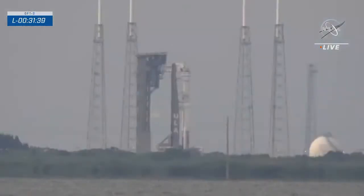The avionics team will be taking upper-level wind data and loading that into our flight computer. That helps Atlas, Centaur, and Starliner steer its way through the winds as we move through the atmosphere.